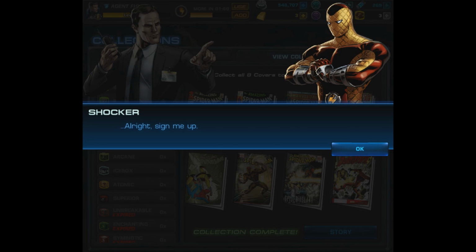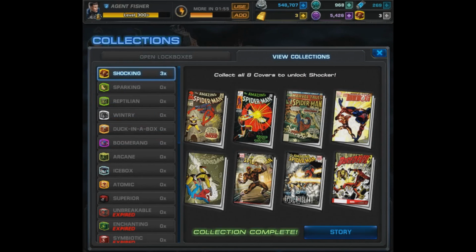Okay, that's it. Well, it was mainly Coulson just talking, so I didn't really like that one. It wasn't that great. But it was pretty easy getting him on our team, I have to say that. Much easier than collecting these covers.